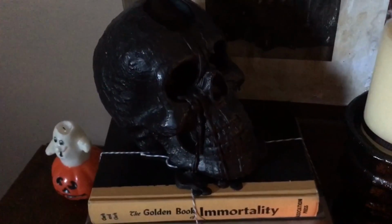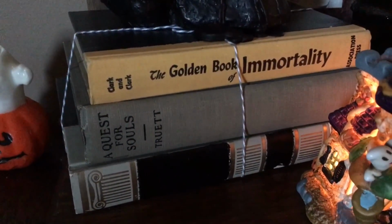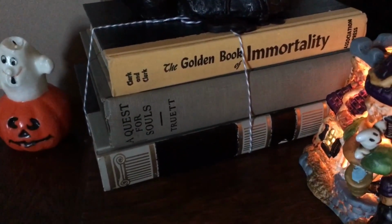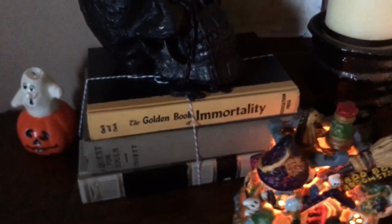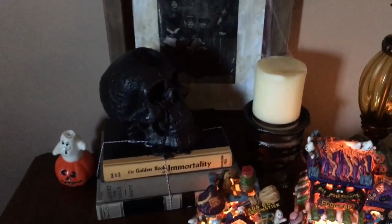And then this is a bleeding skull candle. My husband got this from Target on clearance last year, and we have burned it just enough to get this drip effect to go over these books, which I actually got at that church that was liquidating a while ago. I paid 5 cents each for these books. They are Christian books, but I figured the titles worked really well for Halloween, so I held on to them. So we've got the Golden Book of Immortality, Quest for Souls, and then this one down here I've just bundled in and wrapped around with twine. I thought they were kind of cool as a little extra bit of Halloween decor, little vintage books there.